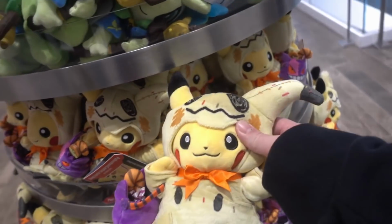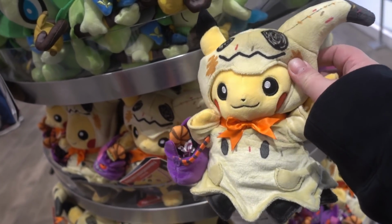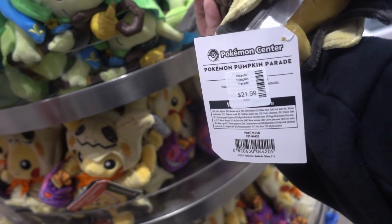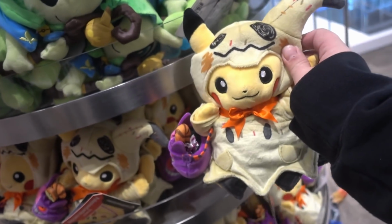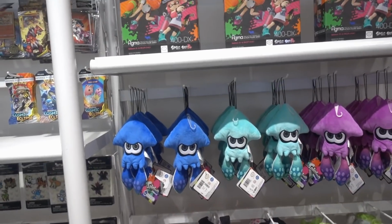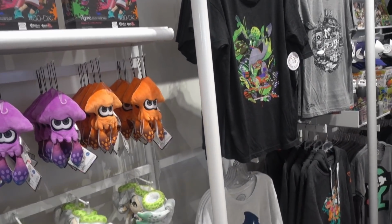You can also get this guy during the Halloween event there during Pokemon Go. I caught a couple. 21 bucks, but I would imagine for a collector that's well worth the price because I doubt they will make this one ever again. Splatoon is well represented here as well. I'm glad to see that they have a nice big Splatoon section.